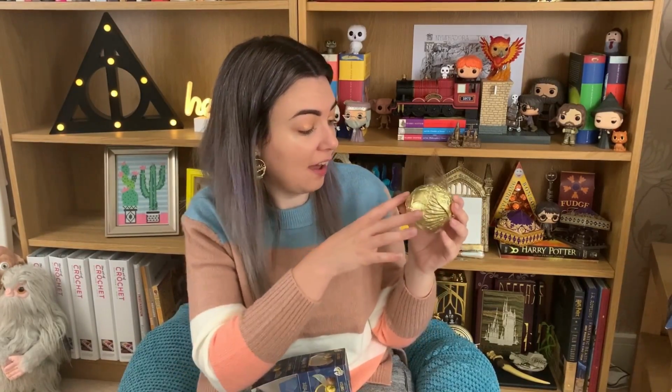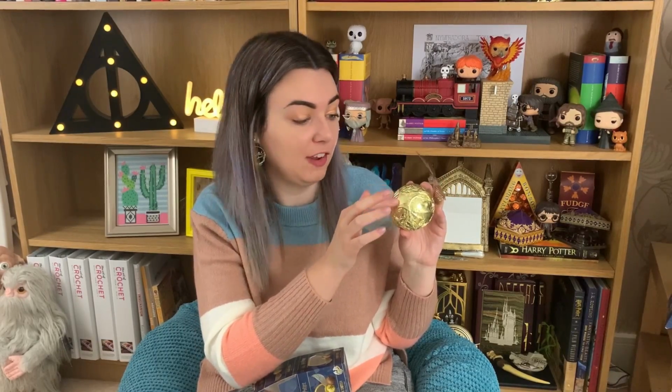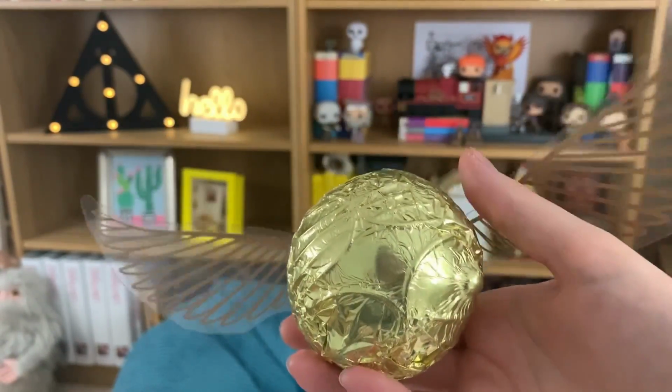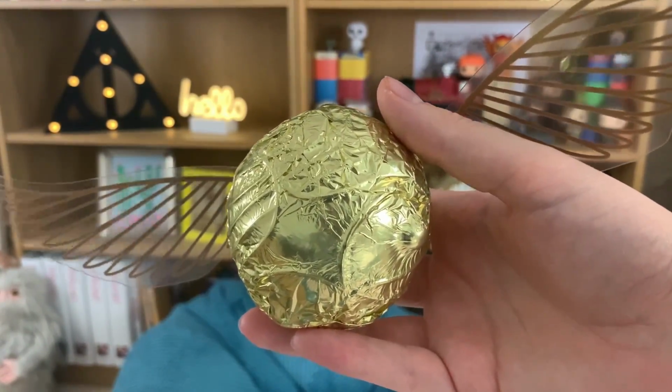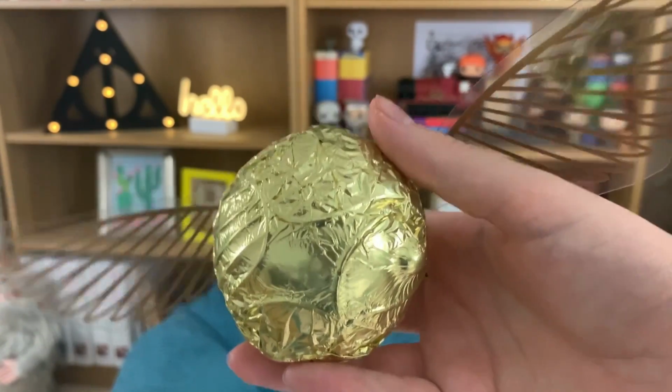Look at the wings. I know technically it is just a chocolate ball. That is all it is. And you could easily get that elsewhere. But you can tell it's got the actual snitch design printed on the chocolate. I can feel that through the wrapping. It's got the plastic wings on the back, which you could argue is not good for the planet for just a one-time use thing. Maybe they should have done something that you could keep, but for the uniqueness of this design, it is very, very nice. And definitely a very fun gift.